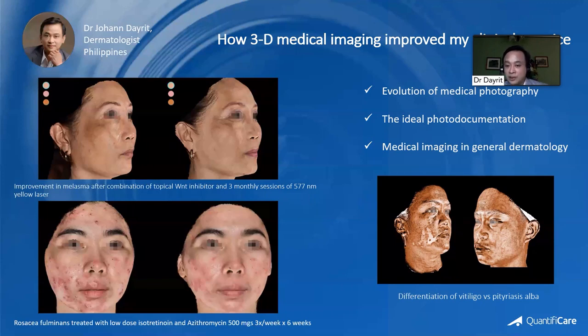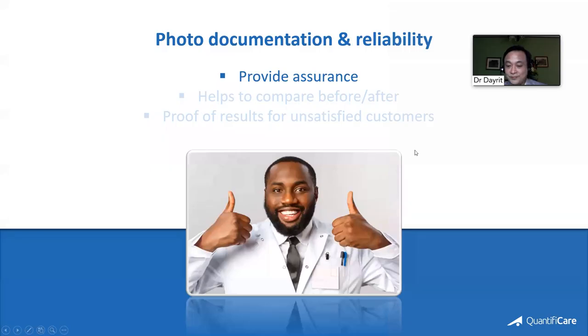And in general dermatology now, the applications of the 3D imaging system with its tools to detect pigmentation or redness. Now I'm also using it to differentiate between disorders of hypopigmentation. So for example, in vitiligo, where you see white areas with follicular hyperpigmentation versus other conditions such as pityriasis alba. So I have used QuantifiCare on almost all my patients presenting with lesions on the face. All right.